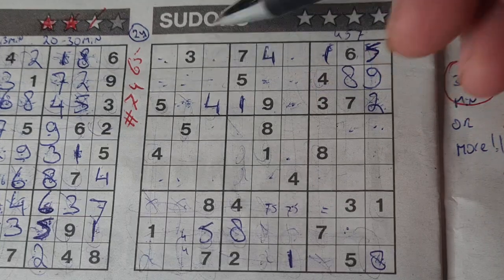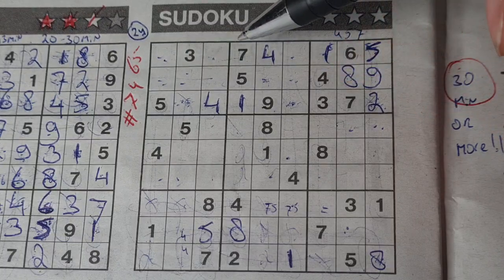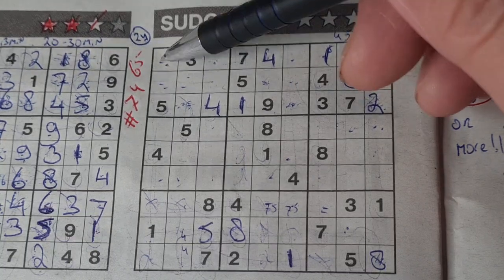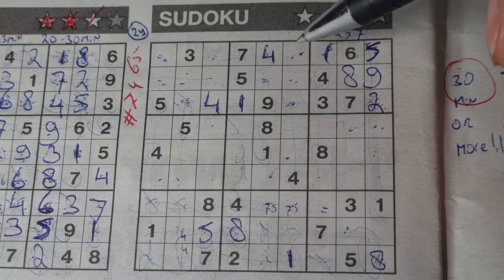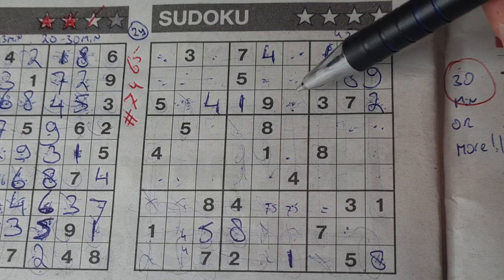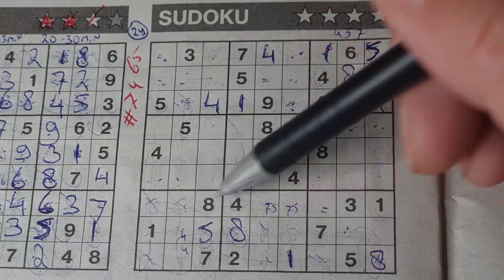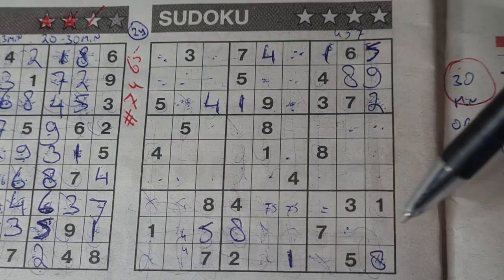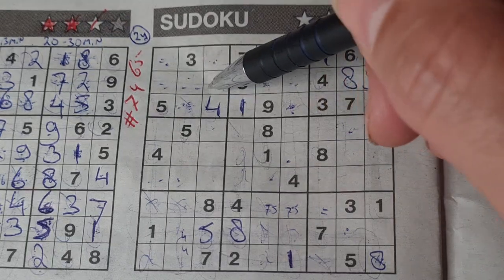Need a 9 here. Need a 2. Need an 8 here, 8 here or 8 there. Here should be the 6 and the 8. Complicated. Need the 8 here. Need a 1 here.